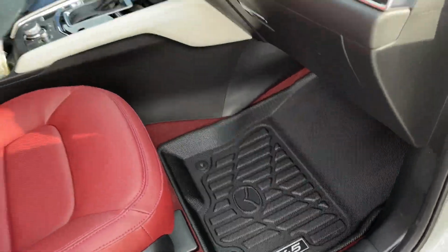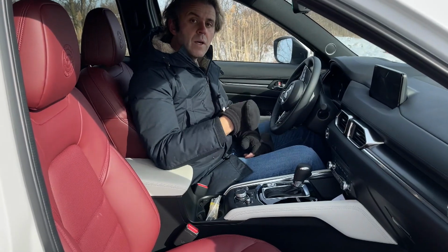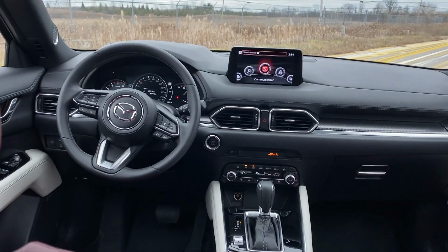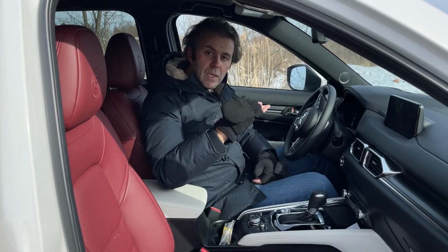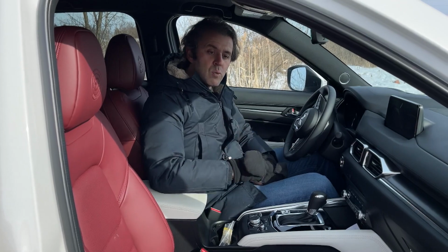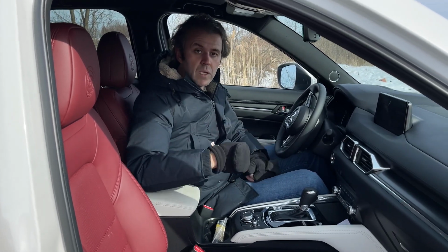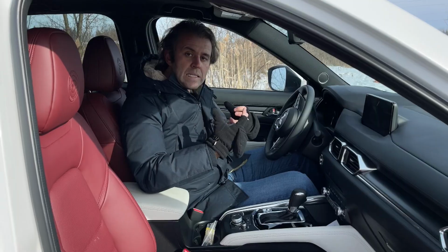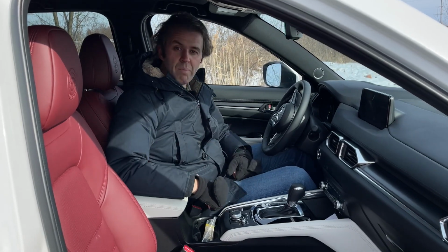What I love about the Mazda CX-5 is that inside, it feels very, very luxurious. And it feels more between a Kia and a Mercedes rather than a Kia or a Mercedes. So it's the middle level. That's how I feel between this and the Kia. The Kia is still a great vehicle, lots of features and so on, but when it comes to that refined interior, the quality inside, I think the Mazda does a better job.